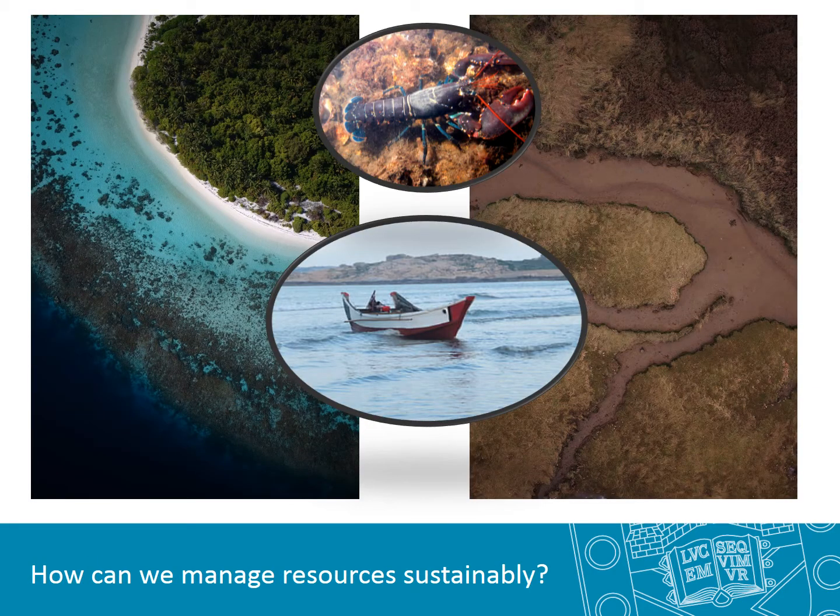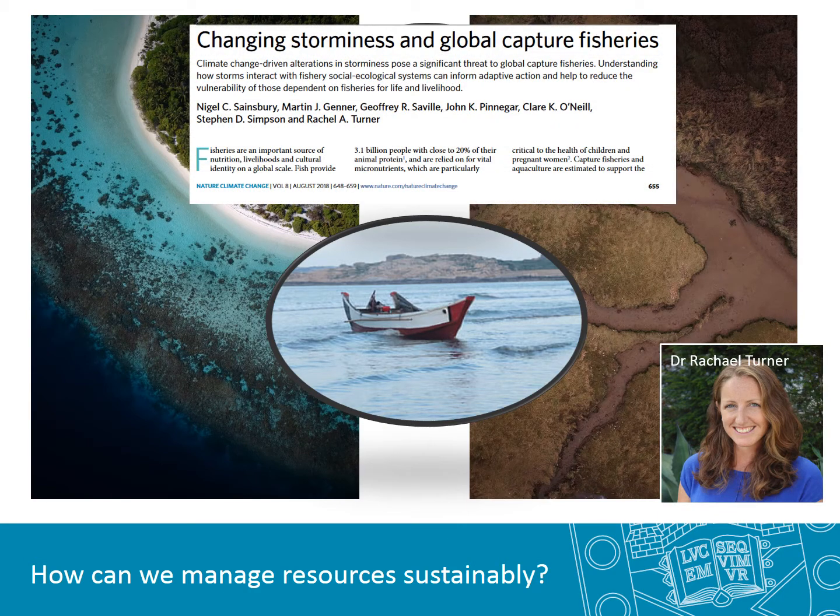Another major question is how we manage marine resources sustainably at local scales, for instance down here in Cornwall, but also at global scales. Now, Rachel Turner addresses these types of questions. This is an example of work published in Nature Climate Change by Rachel and her group on how changing storminess is impacting global fisheries. There will be opportunities in the marine science programme to work with members of our department, like Rachel, to learn how to answer questions related to marine resource sustainability.